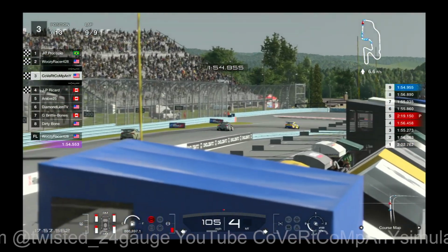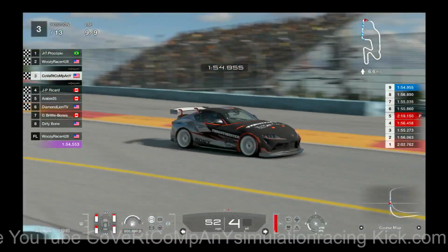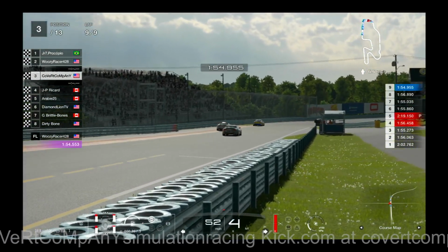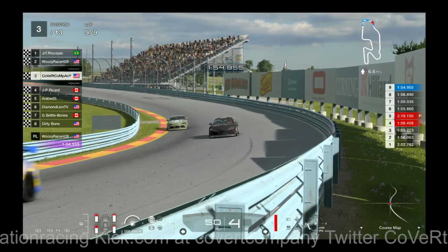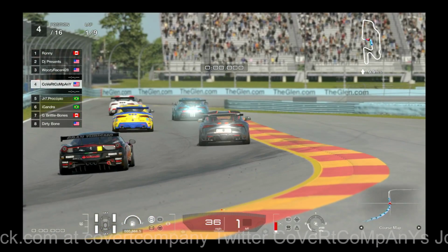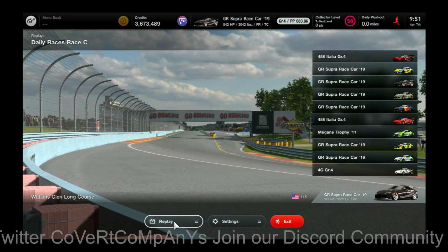So I wanted to show that race to you guys, because I'm proud of it. That's Watkins Glen too. That's what I consider my home track, because I am originally from Brooklyn, New York. And I also lived up by Watkins Glen. I lived in Watkins Glen for a couple of years. Went to school up there and everything. You could hear the NASCARs whenever they came into town. This was back in the early 80s. And you can hear them throughout the whole town.